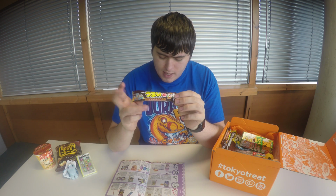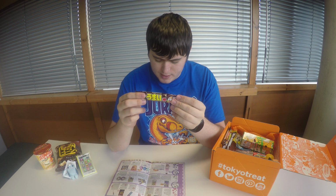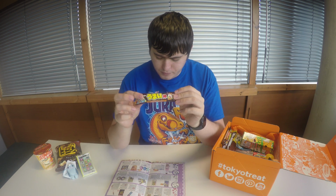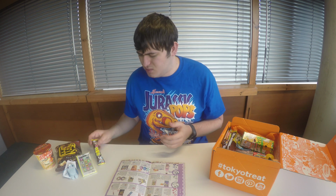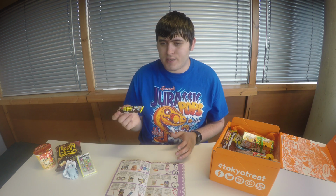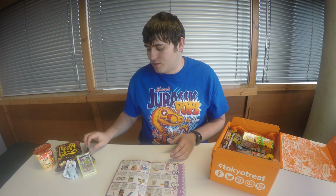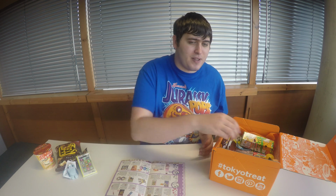So yeah, it's a puff corn snack. These are kind of a bit like Wotsits, but I think this is covered in chocolate, which might be a little bit unusual. The closest thing I can think of in the UK that these are is Wotsits, but without the kind of cheese, or the overwhelming cheese flavour. So I think that might be a little bit weird by the time you've got chocolate on top.